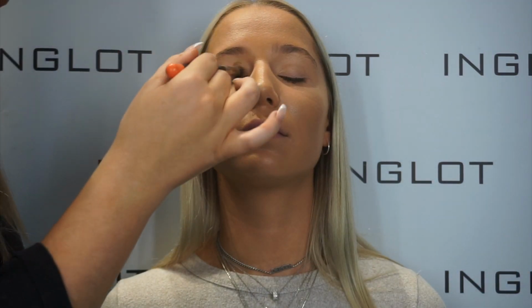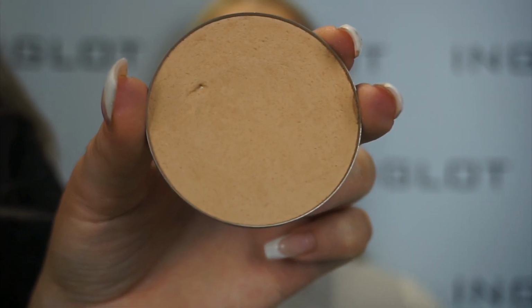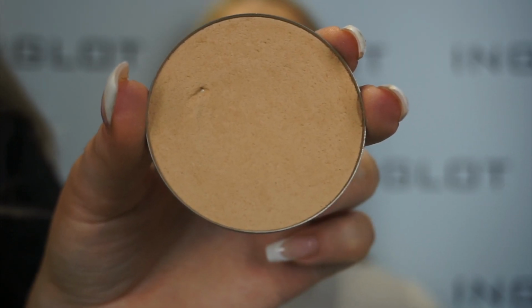I apply powder underneath the eyes first, just because that's where your concealer tends to crease first. And I'm just dusting this right underneath. And then I'm going to get it closed and apply this on the lid, just to set it. So now I'm going in with 65 pressed powder just to set the rest of Megan's face.